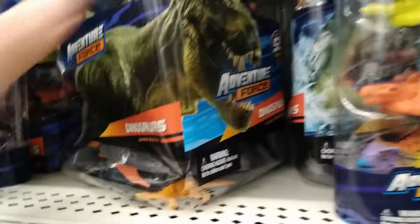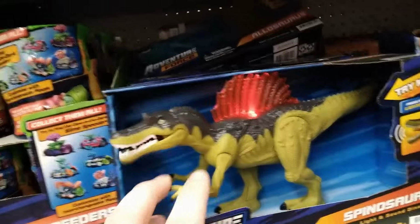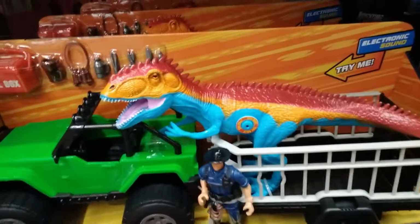Okay, anyway. These awesome Adventure Force 55-piece dinosaur bucket along with the Adventure Force 55-piece Oceanoid bucket for $14.97. We also have this Megasaurus or Spinosaurus. I think I should buy all of these guys and review them. They're like $6. I mean, look how cool they are. They light up. They work. It's awesome. And, oh, that's a very unpleasant sound.